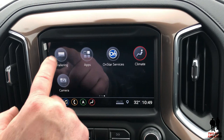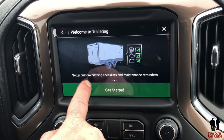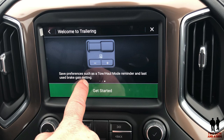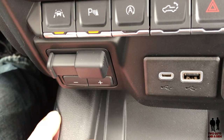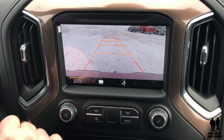Okay. You can keep track of what it says here: status of mileage, fuel economy, and electrical connections on demand and with alerts. You've got a setup custom hitching checklist. And then you can set your preferences, such as tow and haul mode reminder and the last use brake gain setting. So if we just go from here down to here for a minute, this is where your trailer brake controls are. So very nice to have that built right in. Okay, we'll go back up to the screen here. So there's some really nice features for trailering on this truck that I've not seen before. You can turn on the rear view camera manually without being in reverse, just sitting in park.